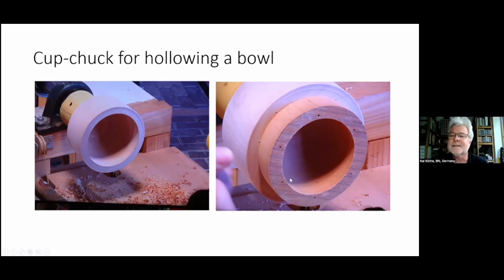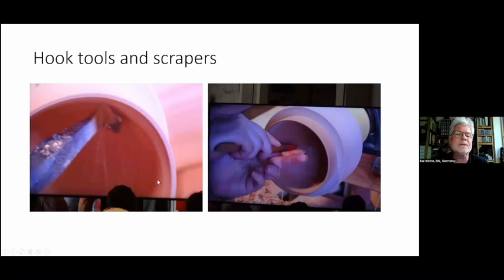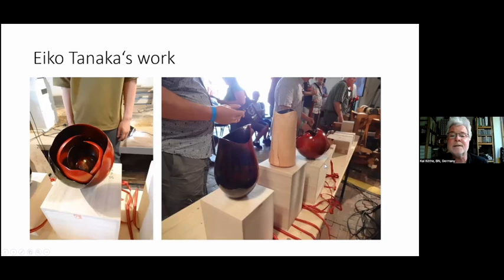And the kind of tools she used was wire hook tools mainly, like this one. And after she used the hook tools, she used a scraper held kind of freehand. Very very interesting technique. This is the work she does.